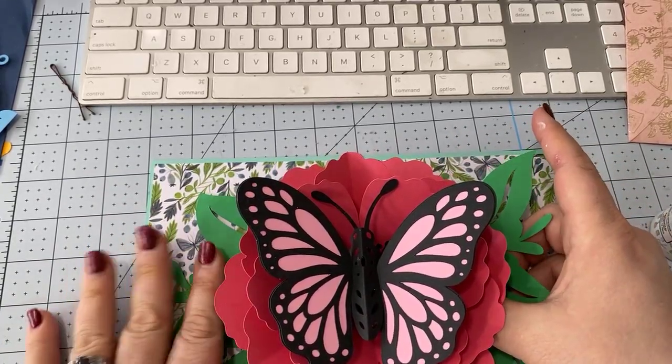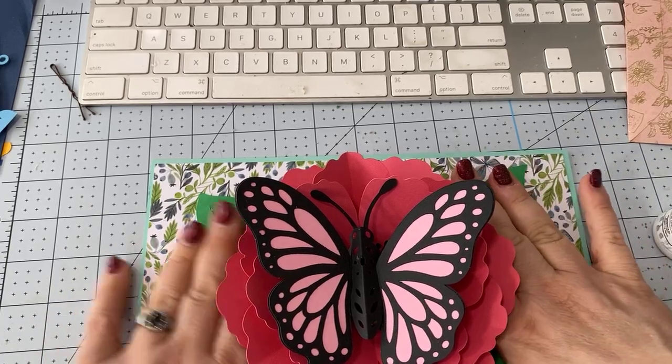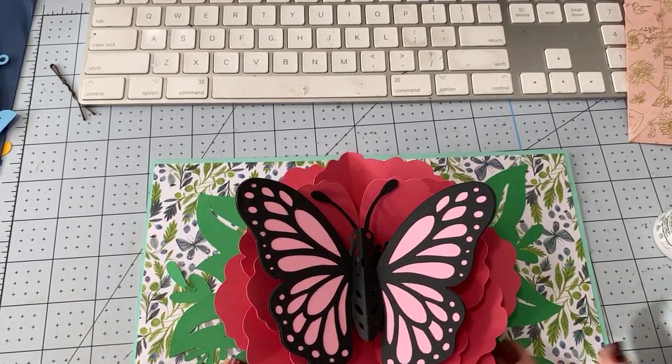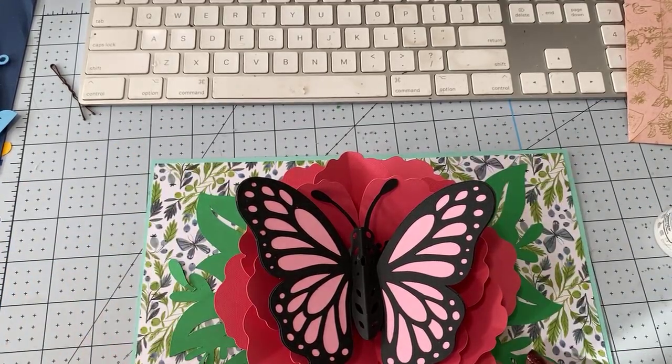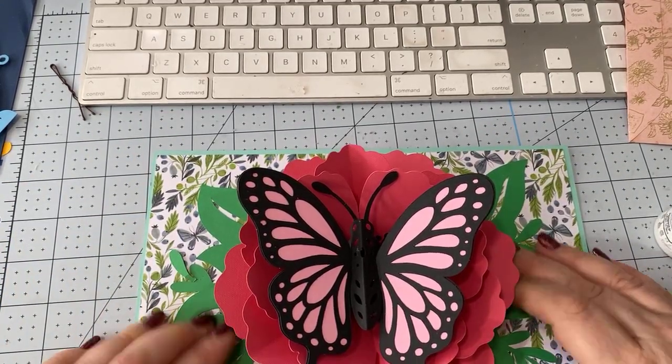There we are. There we are. Press it all down. Now we have to test it before we put it in the envelope.